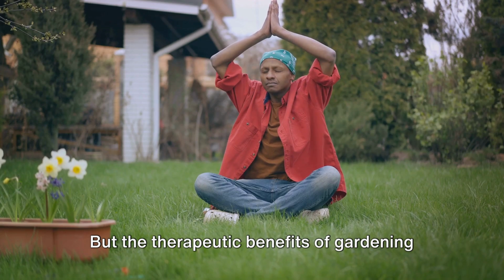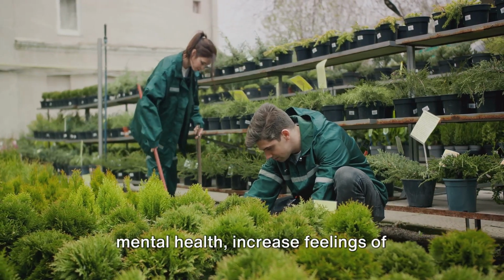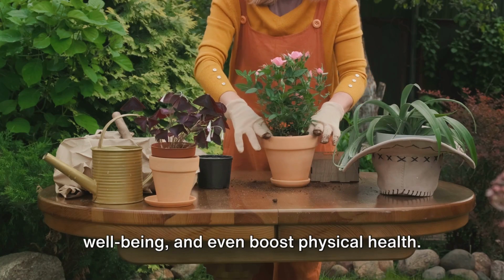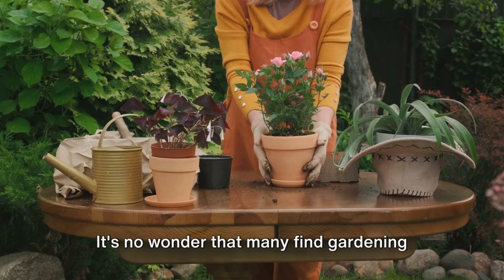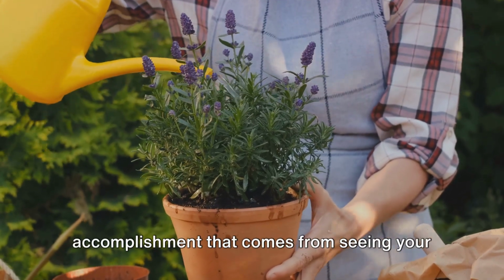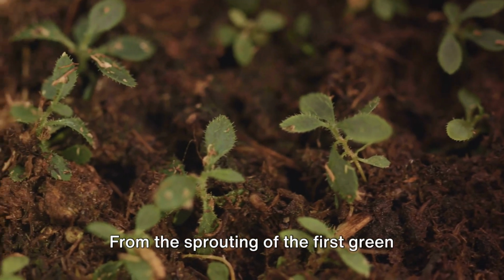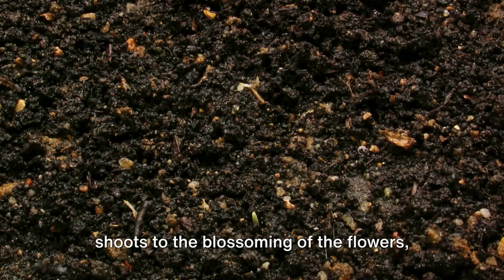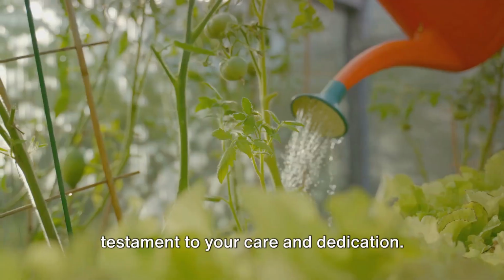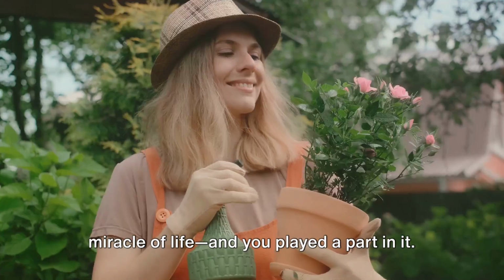But the therapeutic benefits of gardening go beyond stress relief. Studies have shown that it can improve mental health, increase feelings of well-being, and even boost physical health. It's no wonder that many find gardening to be a deeply healing and restorative practice. And then there is the sense of accomplishment that comes from seeing your plants grow and thrive. From the sprouting of the first green shoots to the blossoming of the flowers, every stage of the plant's growth is a testament to your care and dedication. It's a living, breathing testament to the miracle of life, and you played a part in it.